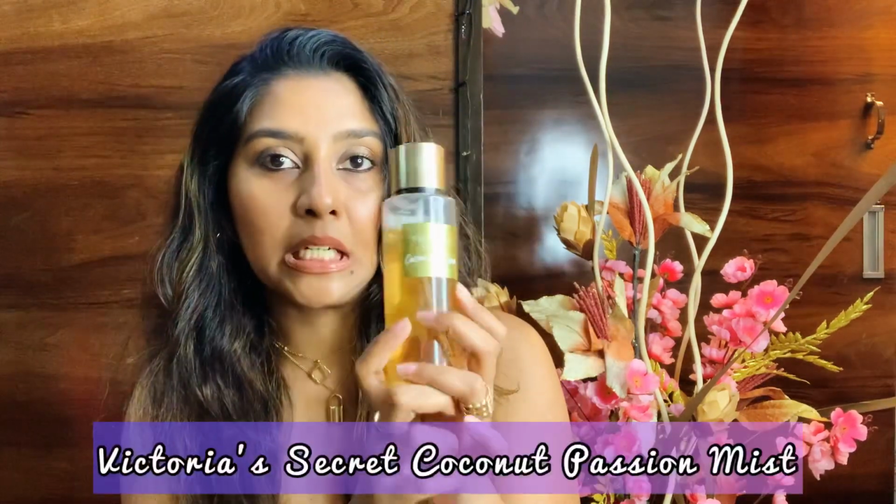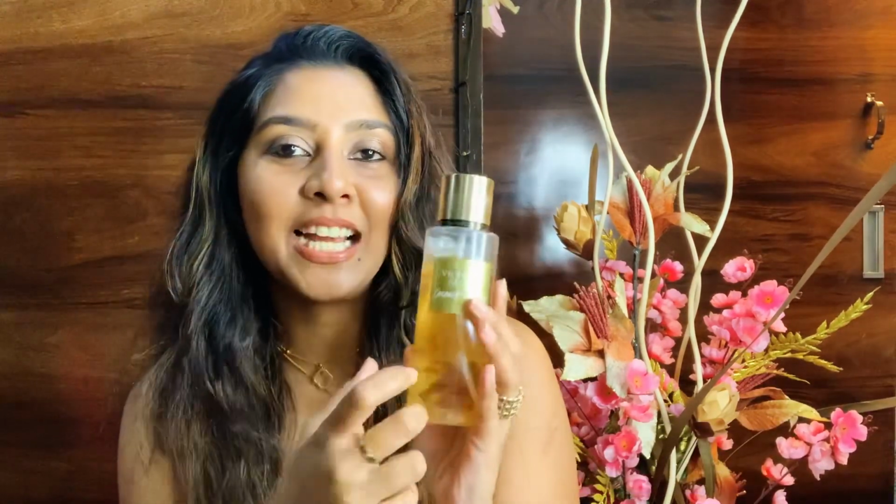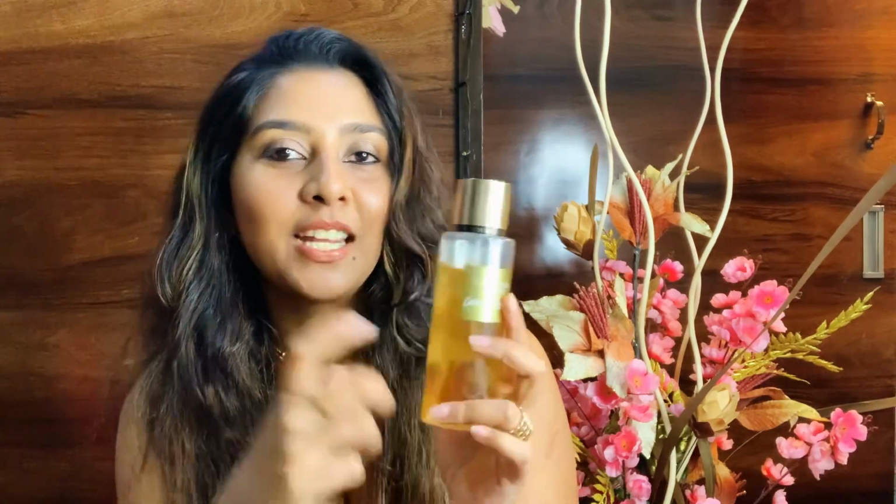Also, of course, because it's summer and you stink, I mean, not stink, but you want to smell fresh and nice. And that's how I use the Coconut Passion body mist. It smells so beautiful. Firstly, I love these coconut fragrances, like in a mist or in a deo or something, because it gives you so much of a beachy vibe, and I love those fragrances. So this is definitely what I use after shower, at home, and just when I feel like I need a little refreshing smell.